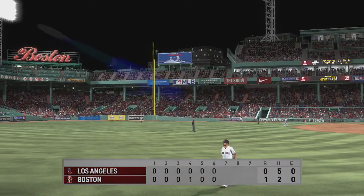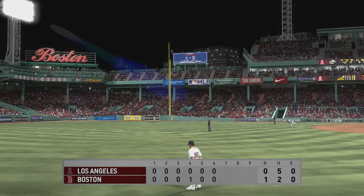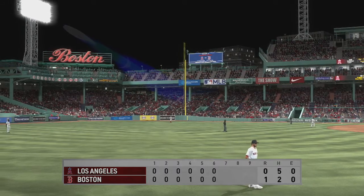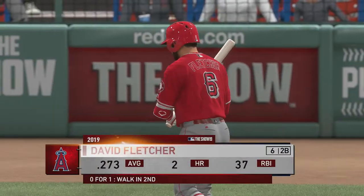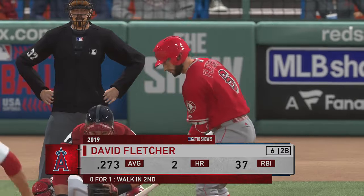Welcome back to Fenway Park here in the great city of Boston. Red Sox on top in this one as we get set for the 7th. But first, here's a look at our game summary to this point. In now, David Fletcher. He went down on strikes last time up.